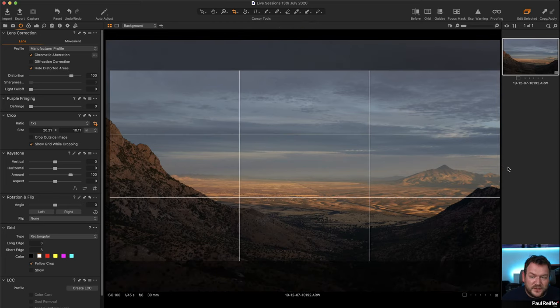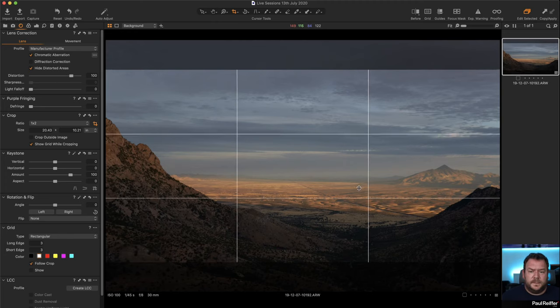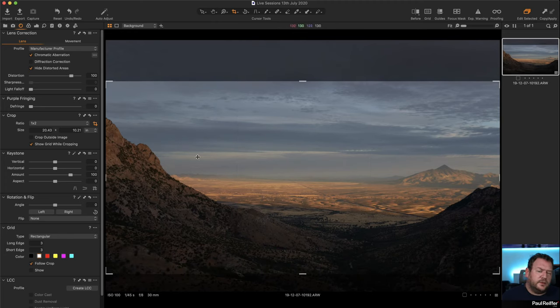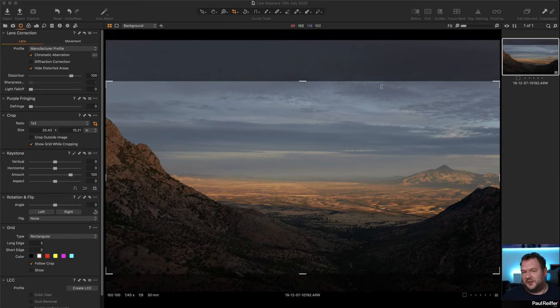There might be something on the edge. In fact, in here, there sort of is. I want more of this rock, and I don't mind if maybe it's a little bit diffracted at the edges. That's fine. We're at F8. That's pretty good. So I'm going to leave this right out to the outsides, and I've just gained another couple of degrees worth of the view, so it was worth doing. On top of that, there we are. So Coronado National Monument, southeast of Tucson. I got the place right, sort of, state anyway.